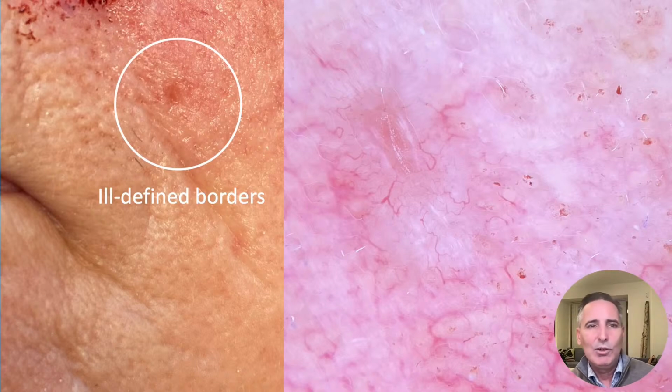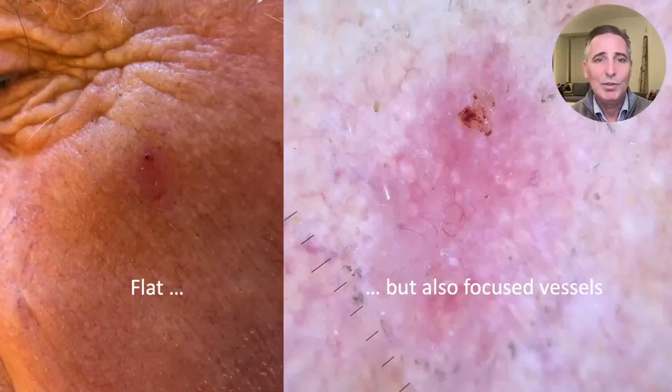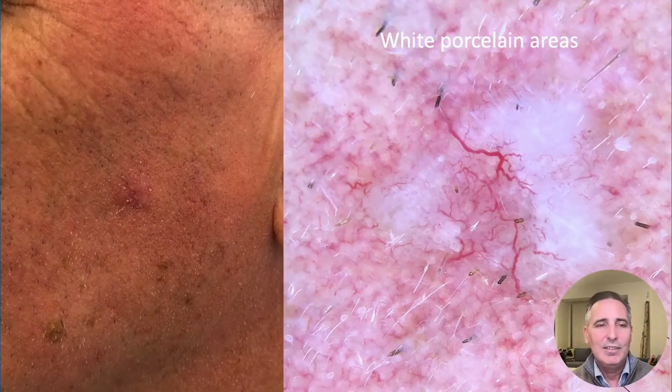Now, even though it might seem relatively flat, if we have ill-defined borders and we also have these focused branched vessels, then we should suspect a high-risk subtype. So again, flat, but also focused vessels, then suspect high-risk subtype. And in a case like this, with not just the branched vessels, but also these white porcelain areas, then also these are strongly indicative of high-risk subtype again.